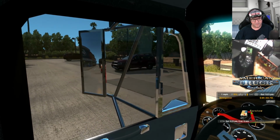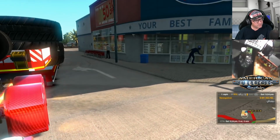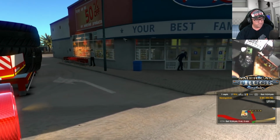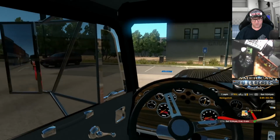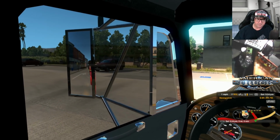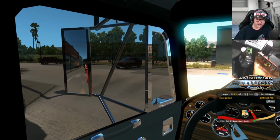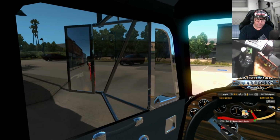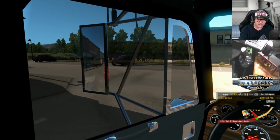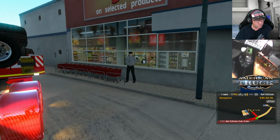Now, let's see if we can get this in relatively easy and not have too much trouble. Oops, oops. It's that mirror. I'm trying to see that mirror. I might have to adjust that mirror for next time I use this truck. Just got to spin it a little bit that way because the trailer's going too close to the wall.